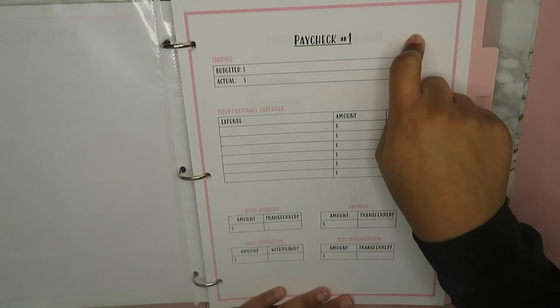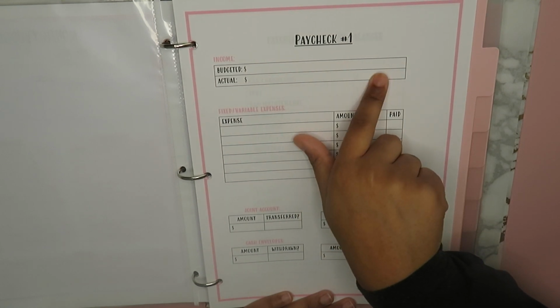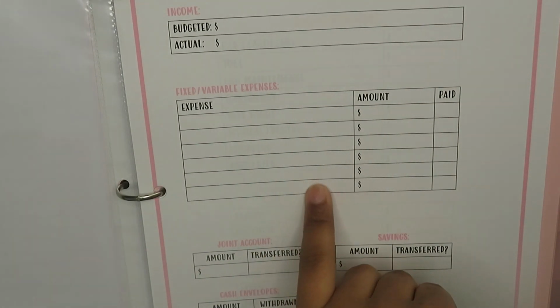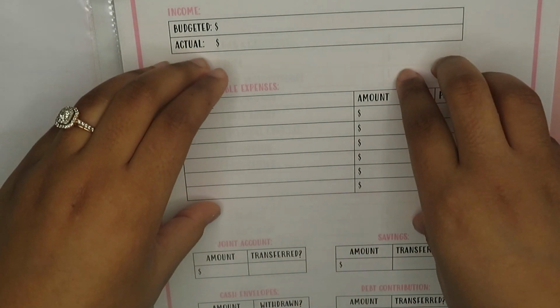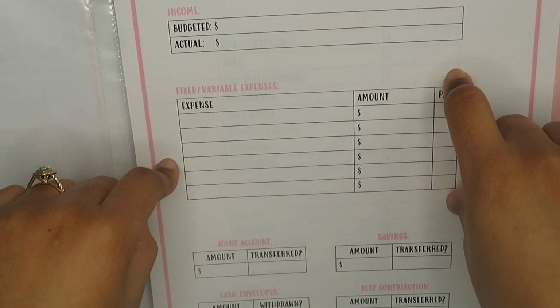Then we're going into my paycheck number 1. So I have my income, what was it budgeted, what was it actually. I'm just going to zoom in for you guys a little bit. Then I have my fixed expenses and variable expenses. I just made that into one because I really have more fixed expenses. I don't have as much variable expenses at all.